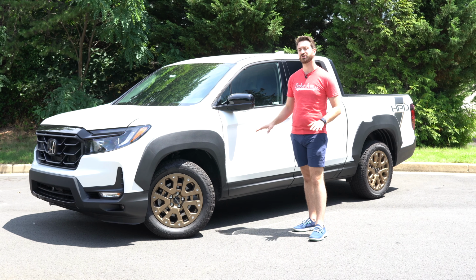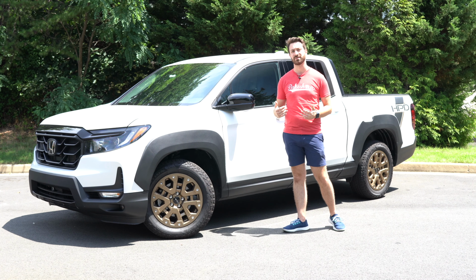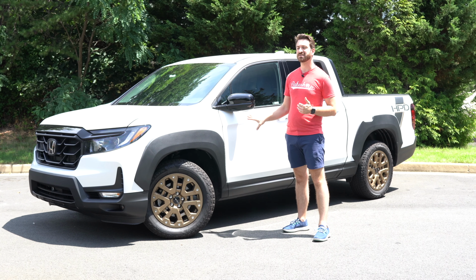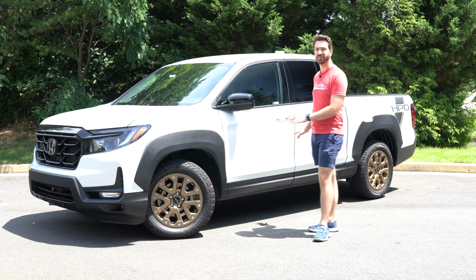This is the lowest trim level of Ridgeline you can get, which honestly, I'm glad we've got, because usually with all these loans for test vehicles, they come fairly loaded up. So it's nice to see what the very basic model is. This is called the Sport. This is gonna be your very basic trim.